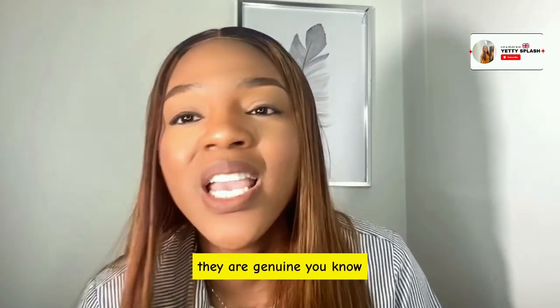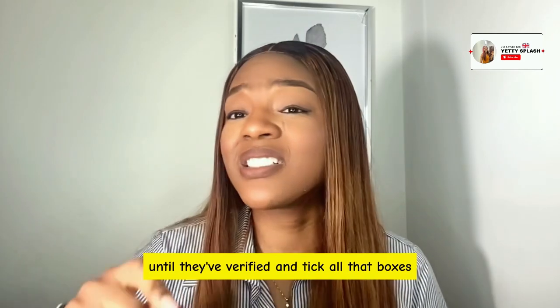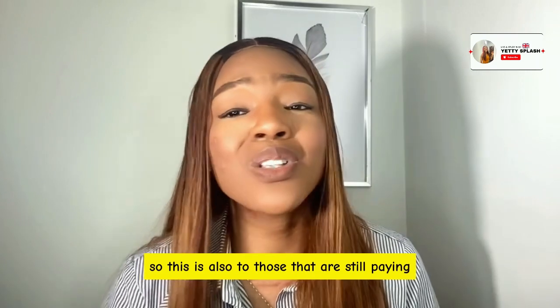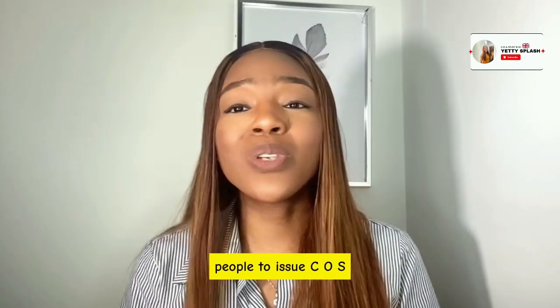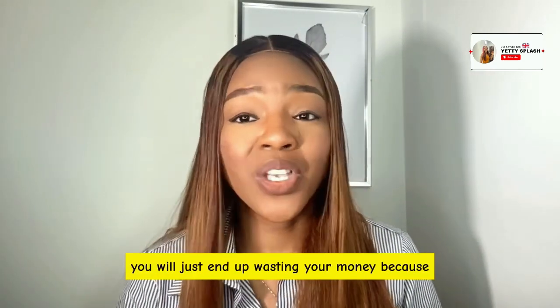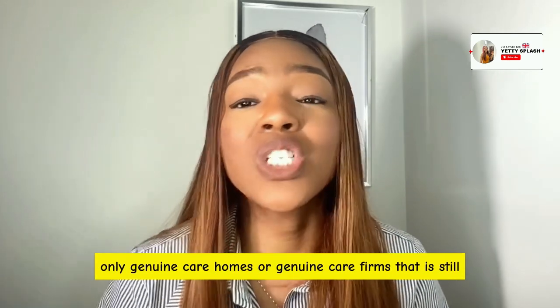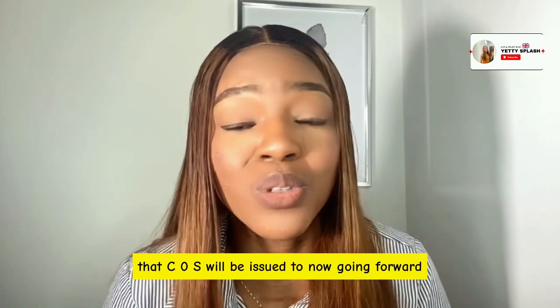They are genuine. Until they've verified and ticked all those boxes, they're not going to issue the COS. So this is also to those that are still paying people to issue COS. You will just end up wasting your money, because COS will only be issued to genuine care homes or genuine care firms going forward.